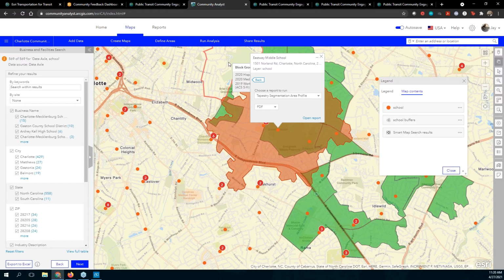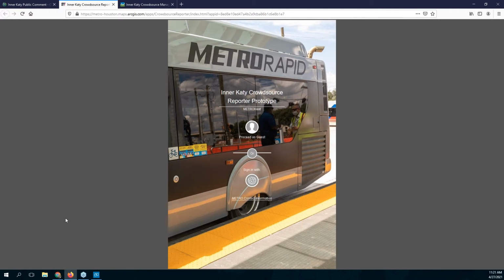Before I jump into a new scenario here, I wanted to show you something new that Justin and I have been working on. Like Justin said, we've worked with a number of different transit agencies, and we've gathered a lot of information about community outreach. And something that really comes up a lot is folks want some flexibility in these applications. So in some cases, maybe a survey is great and that works fine, but in other cases, maybe you want a more map-centric approach. And this is an example of this.